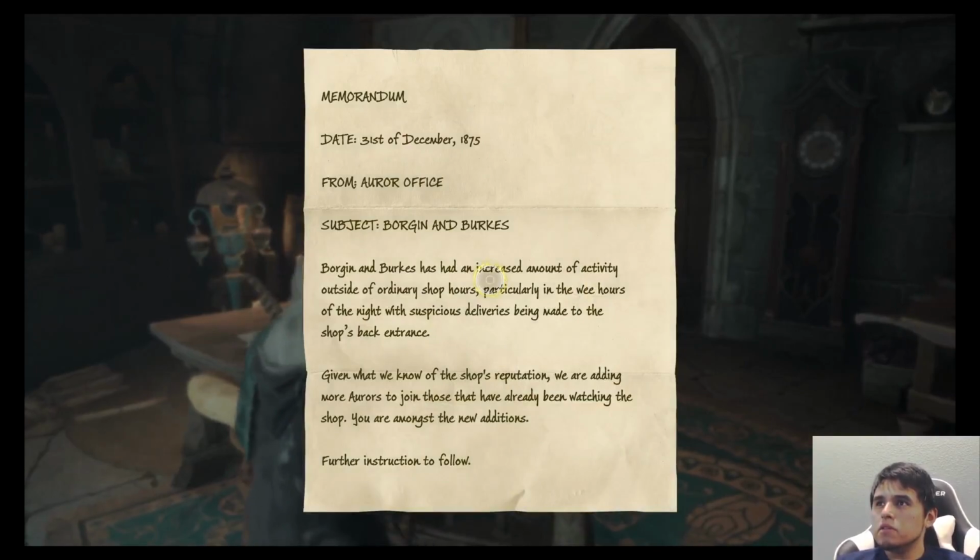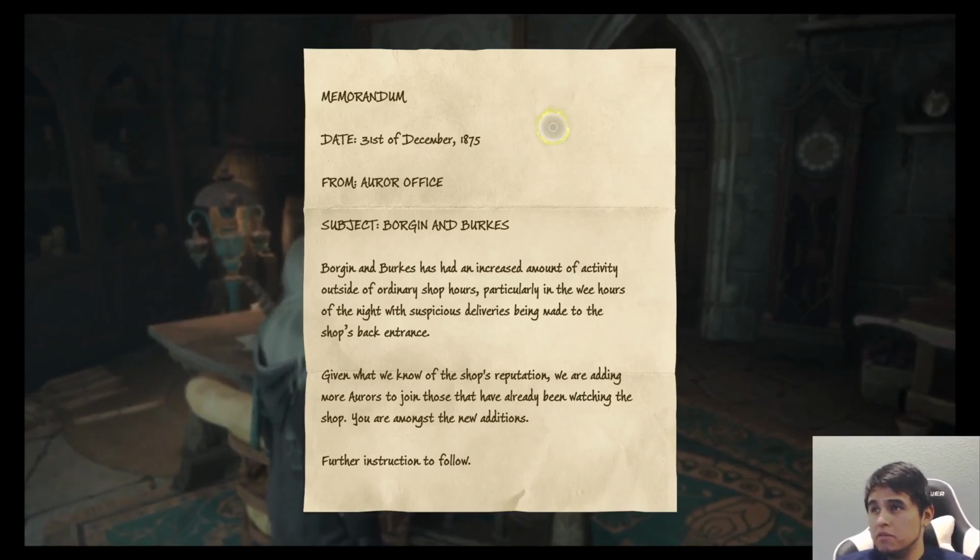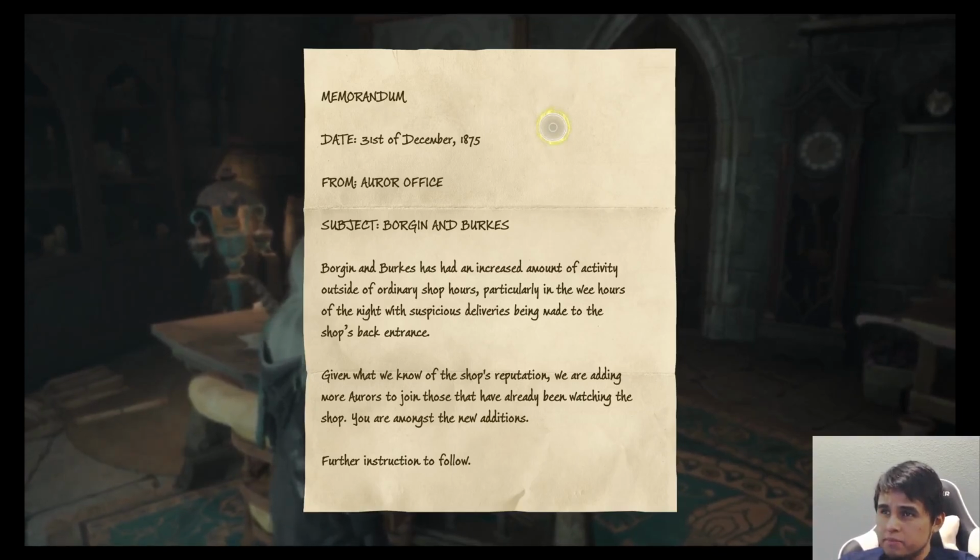From our office, Morgan and Burke has had an increased amount of activity outside of ordinary shop hours, particularly in the wee hours of the night, with suspicious deliveries being made to the shop's back entrance. Given that we know of the shop's reputation, we are adding more Aurors to join those that have already been watching the shop. You are amongst the new additions.